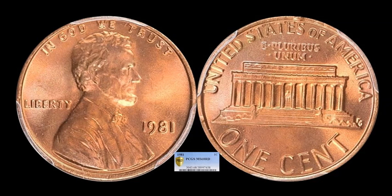Just in Lincoln Cents this week, we have seen over $40,000 in total sales between the 7 coins that were highlighted here today. And they're all newer than 1980. That's the remarkable part. So again, let that soak in. There's a lot of data here to kind of unwrap. And it's thought-provoking, to say the least.